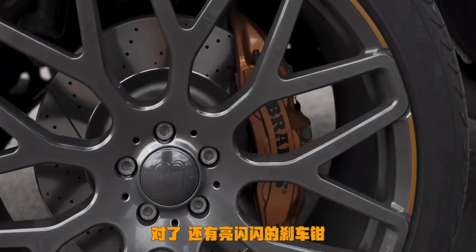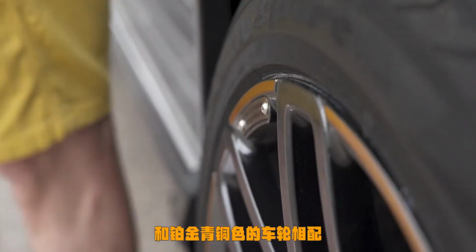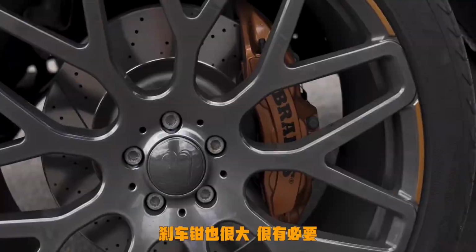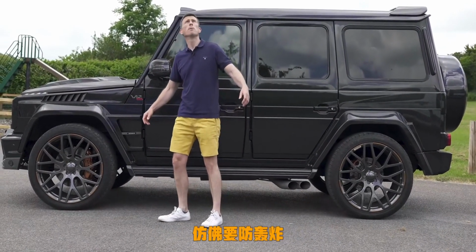And don't forget, look, you've got brake calipers that match the platinum bronzy, browny, coppery colour on the wheels. There's some huge brakes, but they're going to need to be because this is a heavy car. It's a very heavy car. Sounds like we're being dive bombed. What is this, World War II?